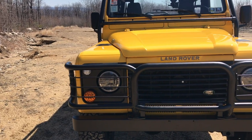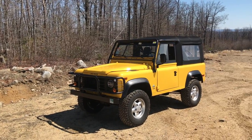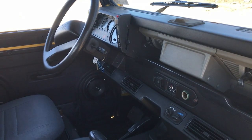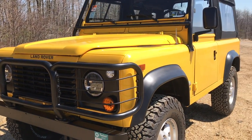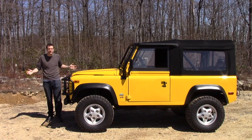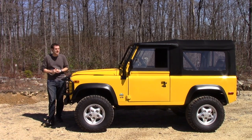It has just 63,000 miles and it was beautifully restored by my friend David, who specializes in restoring these Land Rover Defenders. It's been fully repainted. The interior has been redone. And it's completely rust free. It has new lights, new parts. It's in absolutely perfect condition. So what do you do the first week you pick up a brand new, professionally restored, freshly painted, mechanically excellent Land Rover Defender? You take it off-roading, of course.